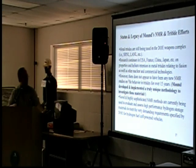Where has it turned out to be? Well, there are still tritides being used in the weapons complex for a variety of reasons. At Savannah River and Los Alamos, there are fewer than there used to be, but there's still interest in these materials. There's research in the U.S. and France, and there are papers published on deuterium retention in metal, particularly related to fusion and some other techniques, so there's still at least some interest. However, the distinction is I've not seen any helium-3 NMR data for over 15 years.